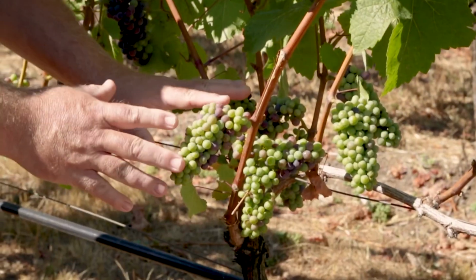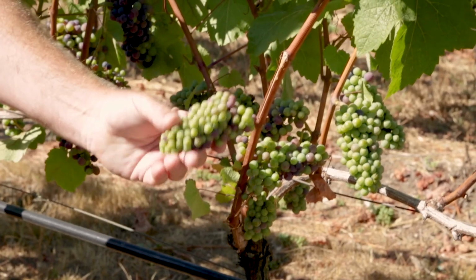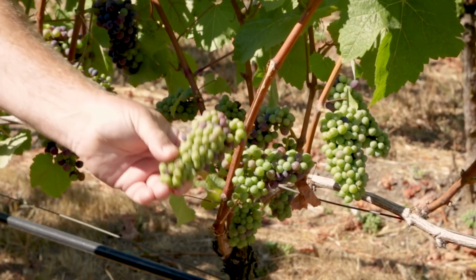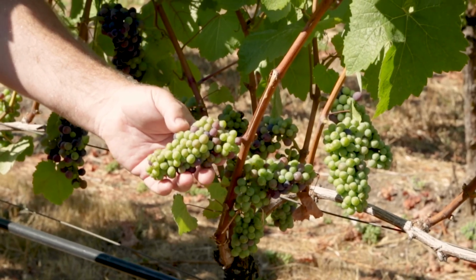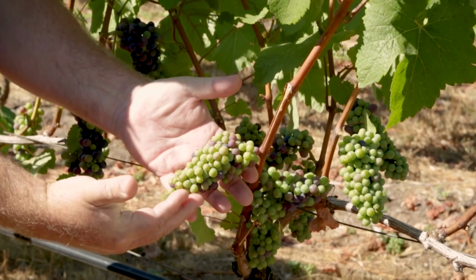So here you see a couple really beautiful clusters. What I really like about these is that they're small clusters with small berries. It really lives up to its name. Pinot is a French colloquial term for pine cone or pine, and you can see it really does look like a pine cone here.